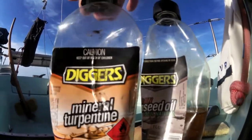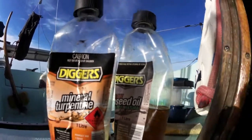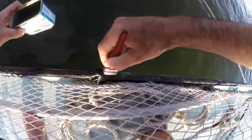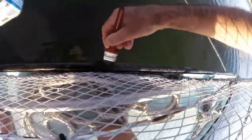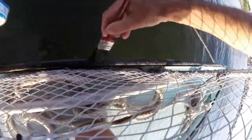I use linseed oil with turpentine to paint the tow rails, and it protects them with the oil, the natural linseed oil, and the turpentine helps them to sink in.